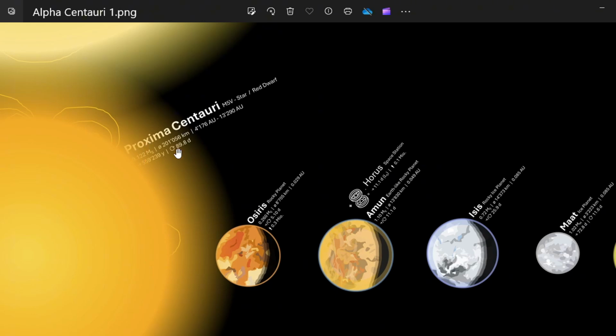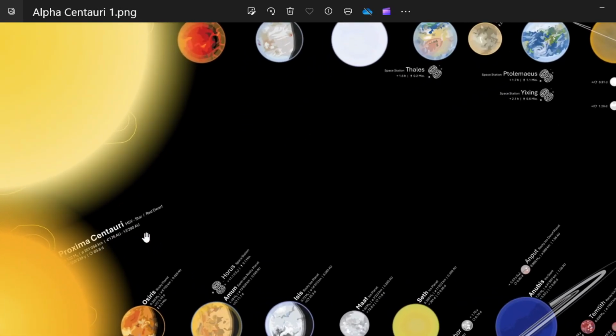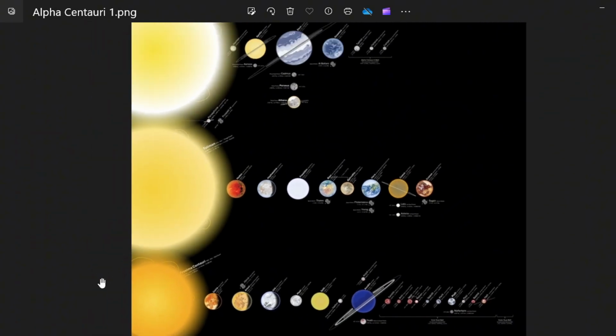I don't know if any of this is saying that, because I don't really understand all these abbreviations. Like KM, I think that's kilometers. AU, I think AU is some unit that has something to do with the size of something. It might be like the distance from the sun to the earth or something. I'm not sure. And then I don't know if Y means year and D means day. I don't know what all that means.